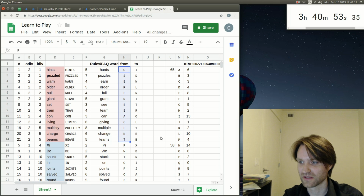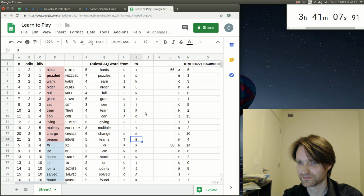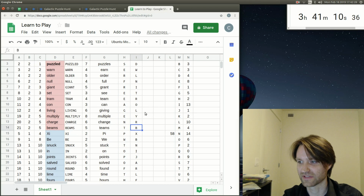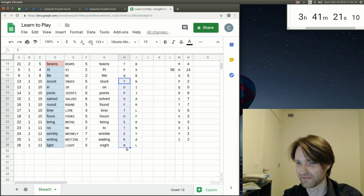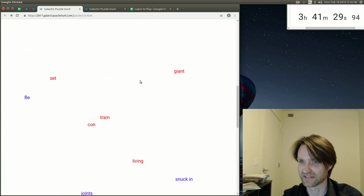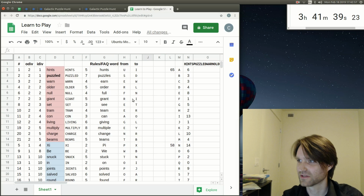The original letters for the red ones spell out user free agent, and the ones for the FAQ page spell out PW top of the term. So now I think we have to stop, because I think what this is telling us to do is to log into the website, username free agent, and password top of the term. And that's what this was talking about when it said that the final step of this puzzle is no longer solvable on the static website. So I'm just going to go ahead and stop it here, and we'll take a look at the solution.